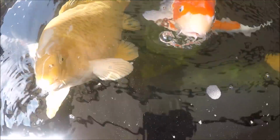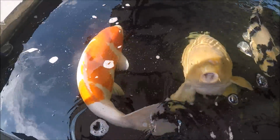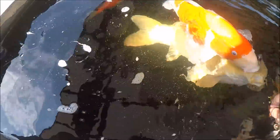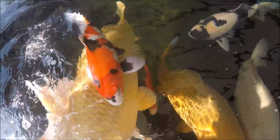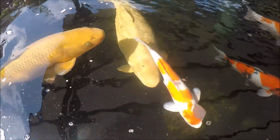So, deja vu. Just got in from work, come out to feed the fish. Now we've got the big chag. Which side is it? Where is it? Basically, which side is it? There. He's got a sore scale on that side.